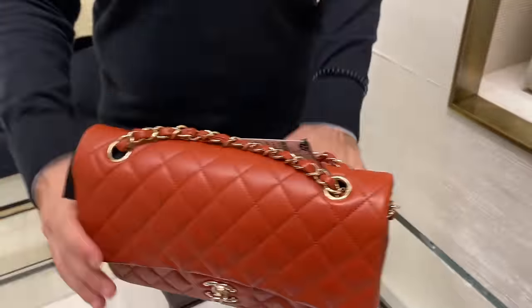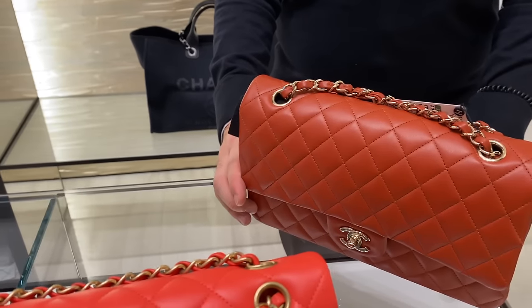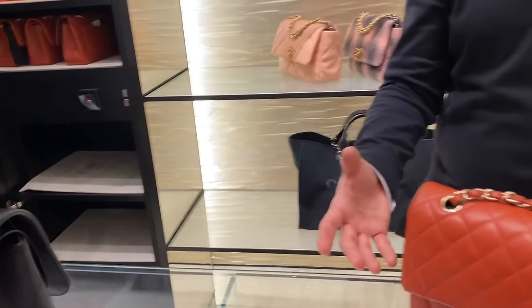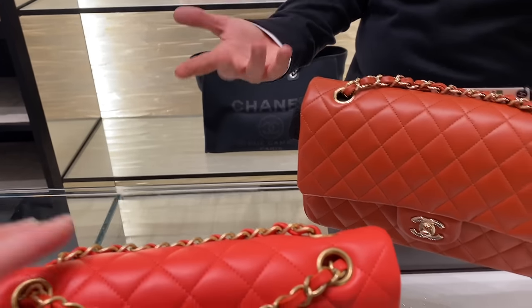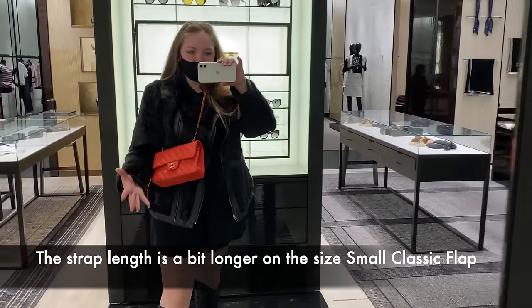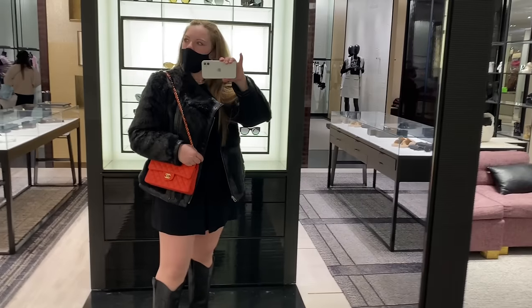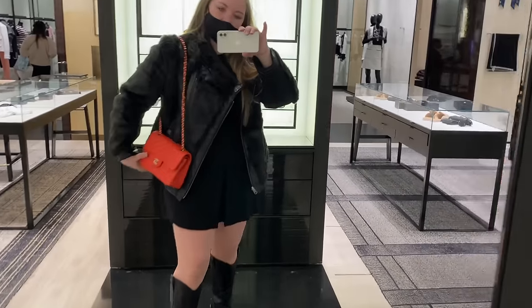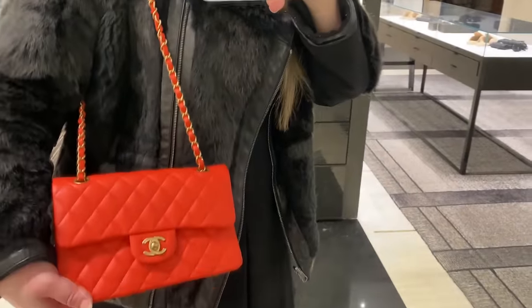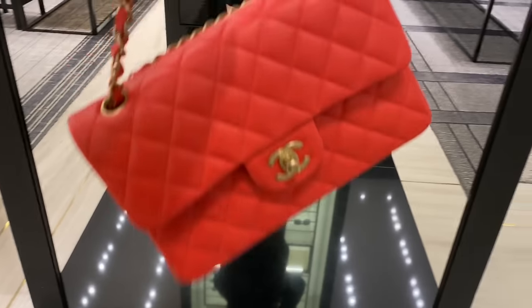Yeah, I love the gold of this one much more than this aged gold. I wanted a true red, you know what I mean? A nice true red. Well, of course we have them in true reds, but in stock we don't have them. Here it is, the small one. Now I'm wearing a chunky jacket, and even though it wouldn't work crossbody, it is on the shoulder. So this is in the small size, and not my favorite red, but it is a really pretty red. Thank you so much.